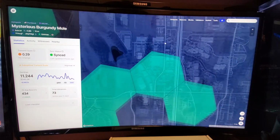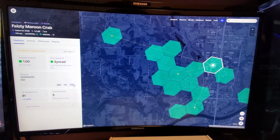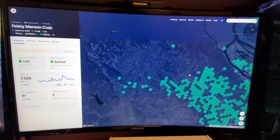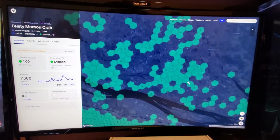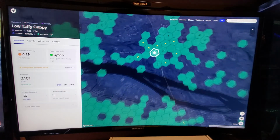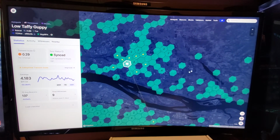Now let's look at some of the suburbs. See what they're getting. Here it looks like a nice suburb area. This one is getting 8. So there's a little bit of variance here. How about this? This looks like a suburban area. Let's see what we got over here. Low Taffy Guppy. That's an interesting name. Okay. 4 coins in 30 days. So that's $100, right?